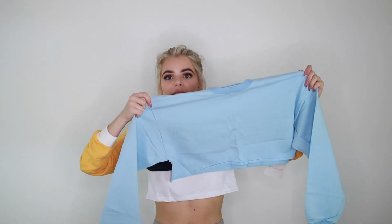Last time I got stuff from ZAFUL, I got this yellow super cropped hoodie and I saw that they had it in baby blue and I wanted to get that too just because I love cropped hoodies, not hoodies, cropped sweatshirts or crew necks. And I think that this baby blue color is so pretty and really works with my skin tone well. So this one is definitely a keeper. I'll insert a photo of me right here wearing the yellow one just so you guys can see an idea of what it fits like, but they're really cute on.